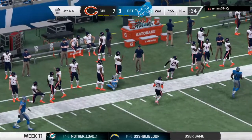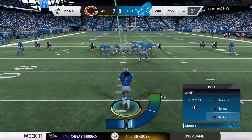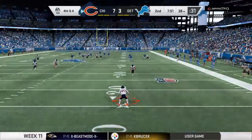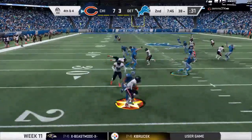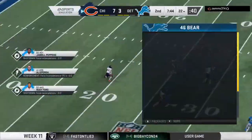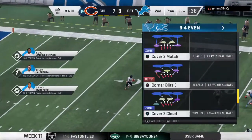That brings up 4th. Here comes the Lions punter now, as he'll kick it away for the 2nd time. This is taken at the 18. He spins free. This will be a 41-yard punt, 3 on the return. And out will come the offense as they take over.